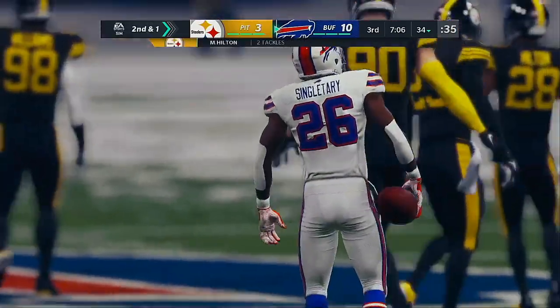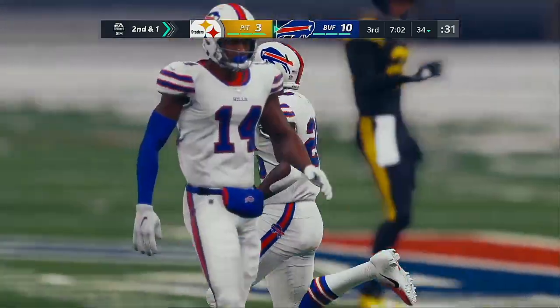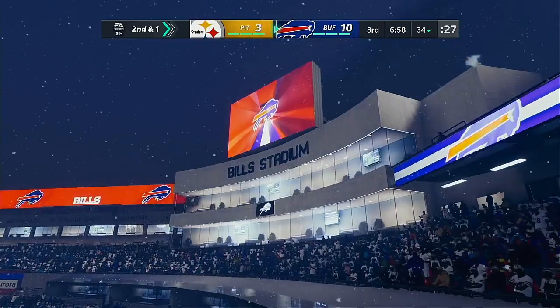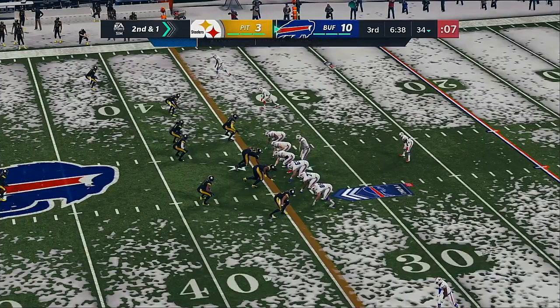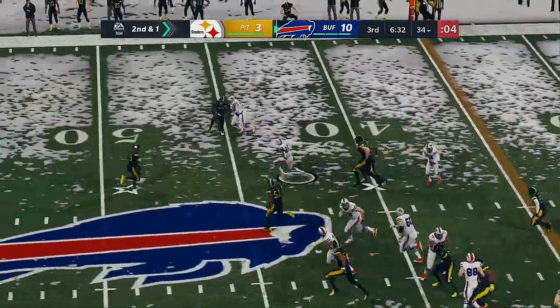2nd and right at a yard. First play of the drive. Let's give credit all around. Excellent blocking. But the guy carrying the ball, he was the finisher. A really nice run. Maybe a good spot to take a shot. Here, second and a yard from the 34.